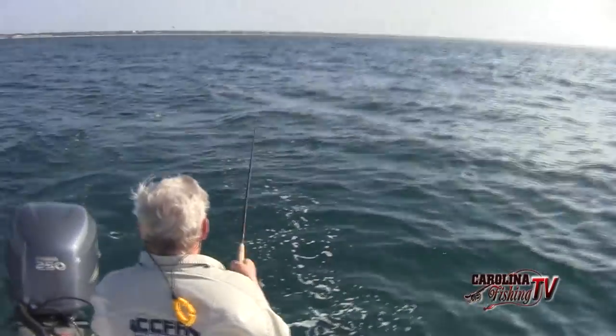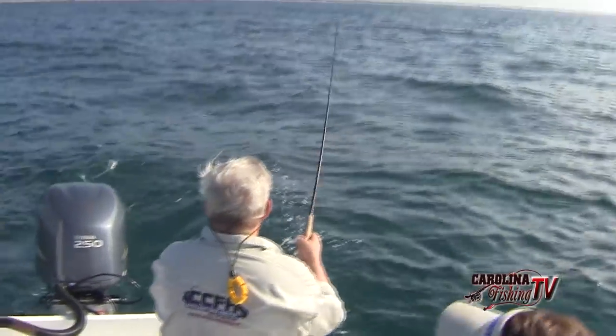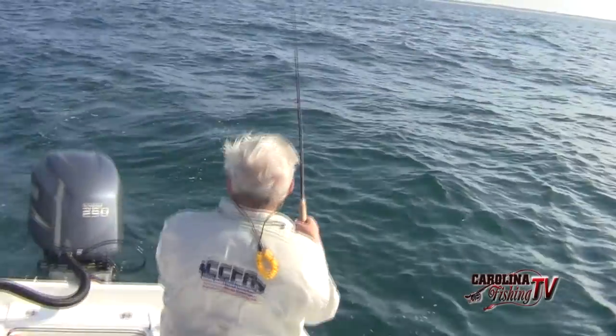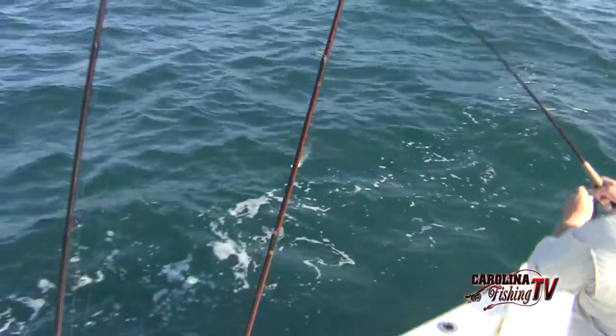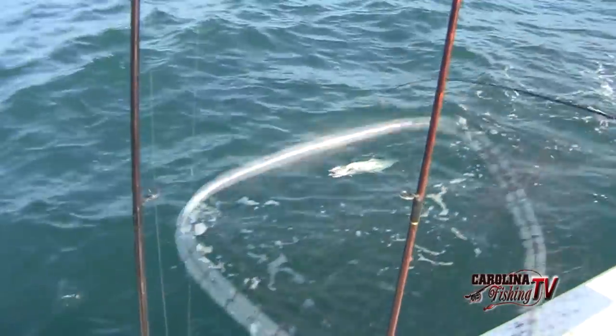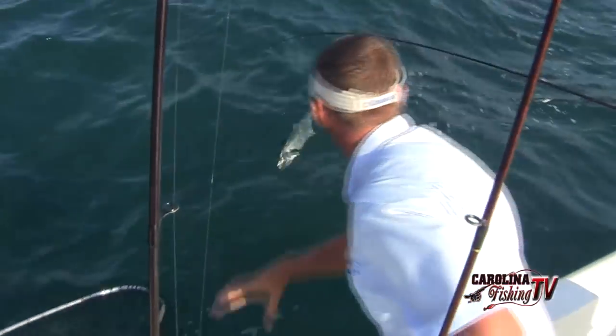He's kind of shaking his head like a big Spanish or a small king now. He's not acting like a big king mackerel at all. He ain't acting like a Spanish either, though. Keep him down deep. Yeah, Spanish. Go forward. Nice Spanish there. That could be a state citation. Don't reel up anymore. Raise your rod tip up.